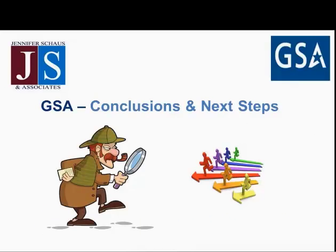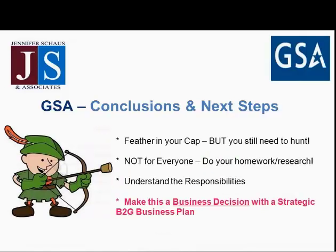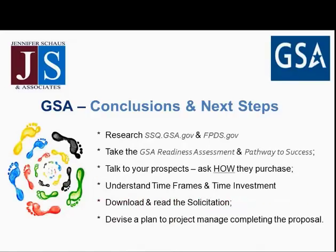Okay, conclusions and next steps. Again, the schedule is simply a feather in your cap. You still need to go out there and find the customers. It's not for everybody, and be sure that you do make this a business decision. Put down some numbers, have a B2G business plan in place, and if you don't, then I think it's somewhat foolish. You can do some research on the GSA website.